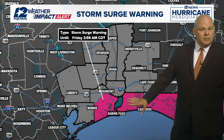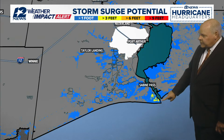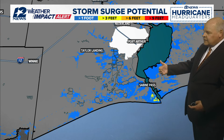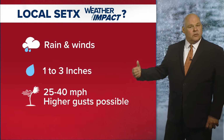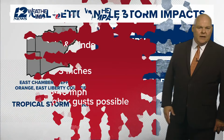Also, a storm surge warning is out for Jefferson County. I don't think this is going to be much of a big deal since we're going to be on the western side of this, but there could be a little bit of storm surge down towards Sabine Pass, maybe up to about 3 feet. Most of the area might see a tidal rise of maybe about a foot or so. That's about it. So weather impacts for us, basically some rain and wind starting today, going through tomorrow, maybe about 1 to 3 inches of rain and wind gusts between 25 and 40 miles an hour.